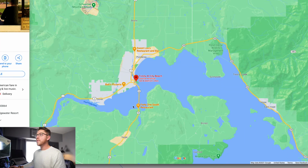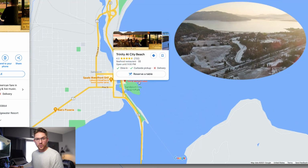And lastly, Trinity at the Beach. This is one of my favorite restaurants in Sandpoint. And there's several really good restaurants, but this is the one that I always try to go to when I'm up there. You overlook the lake while you're eating there.